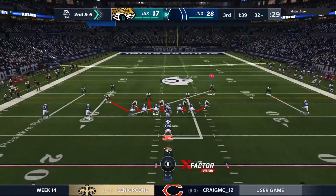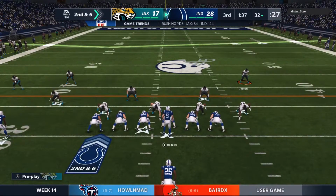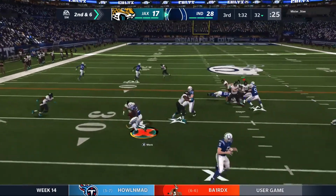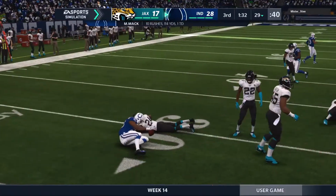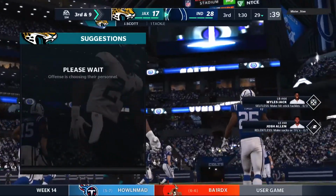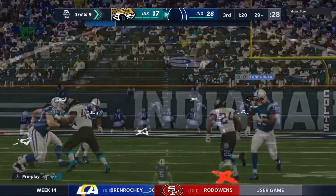The run got 4. Now they deal with a second and 6. They go right back to Mack. They're going to snuff this play out behind the line. We have not seen that much today. They'll wind up losing 3. And now it's third down.